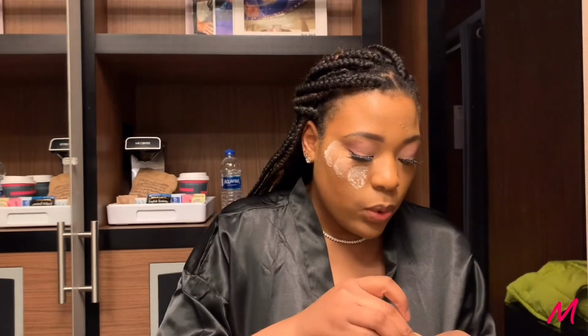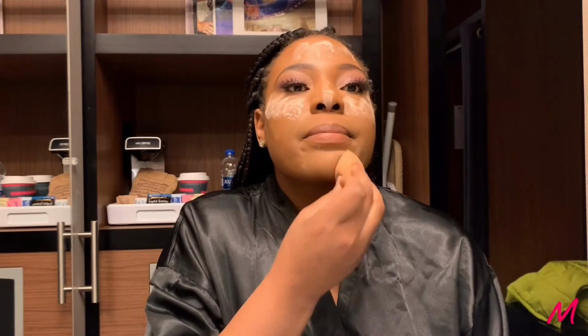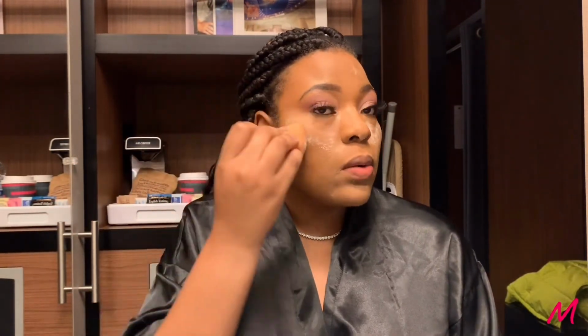I'm going to set my face. Like I said, I'm going to use my Airspun Boost and the Juvia's Place, but I don't know how that goes. I'm going to use this one first because it's translucent and I know it won't leave anything, just so I can get my oils. You know I'm an oily girl. I don't think I'm going to brush the excess away, but I'll probably brush it to be blended in.